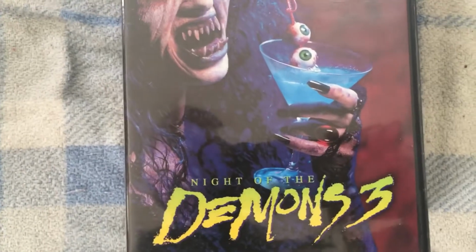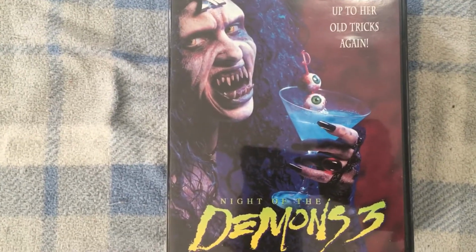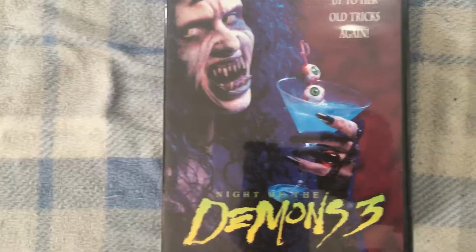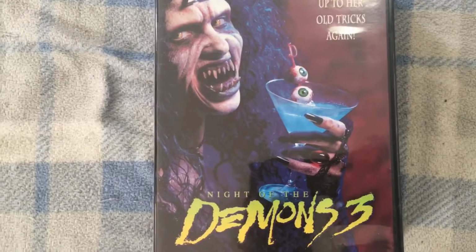All right, next we have Night of the Demons 3. Really, really happy to have this one in my collection. This will complete my Night of the Demons series collection, I guess. I still haven't even seen this movie all the way.